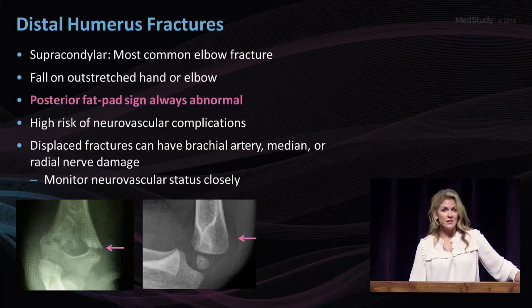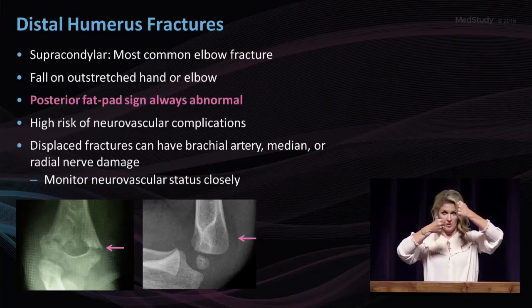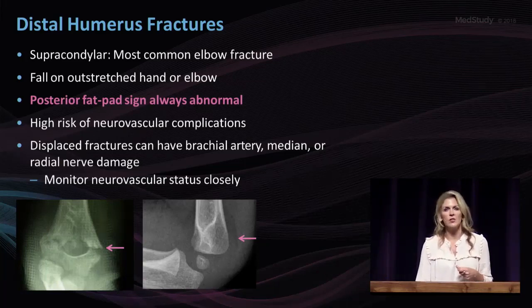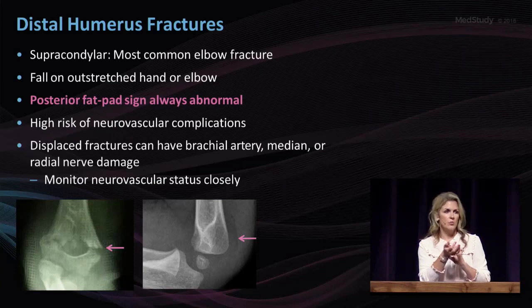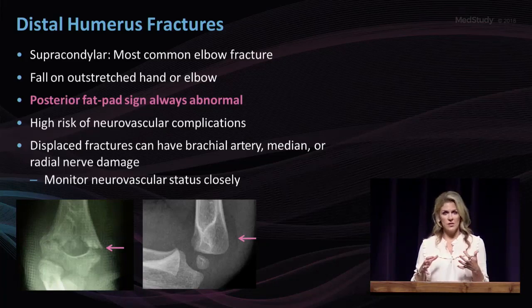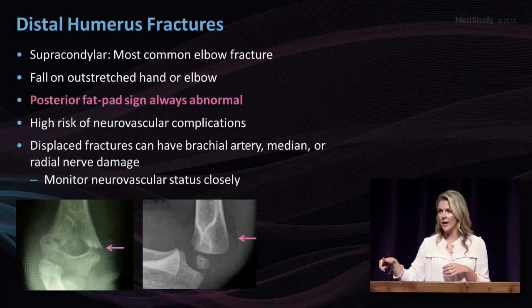The type 3s, which separate completely, so if you're looking at it on the lateral and the bone looks like this, those are very, very high risk for neurovascular compromise. So you need to make sure the kid who comes in with significant elbow swelling has a radial pulse, can wiggle their fingers, and is not numb, because any of those symptoms would be an indication for an emergent open reduction in the operating room, okay?